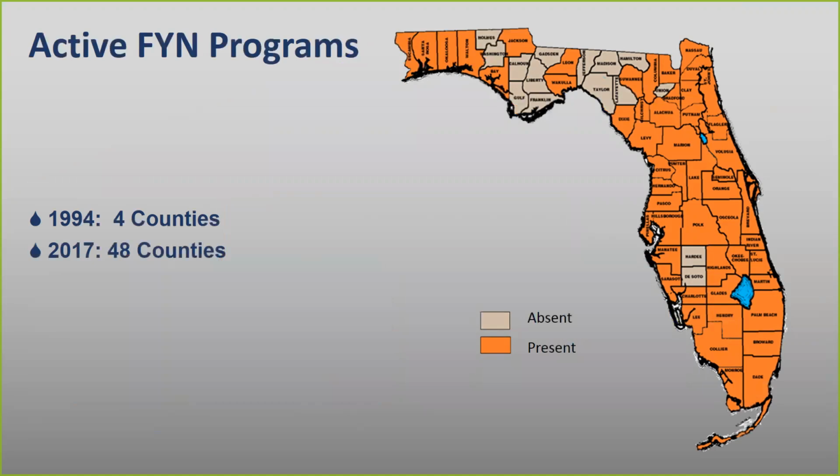We started out with just 4 counties back in 1994. The program has grown almost statewide. We are active in 48 counties throughout the state, and we like to say we're active in every county through the use of master gardeners as well.